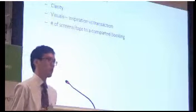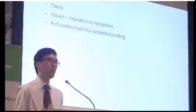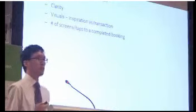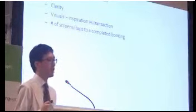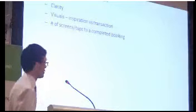Clarity is of course very important. Particularly if you're developing for a mobile device, you have very little screen real estate, so you have to use it very wisely. It needs to read very easily, be very clear and uncluttered.